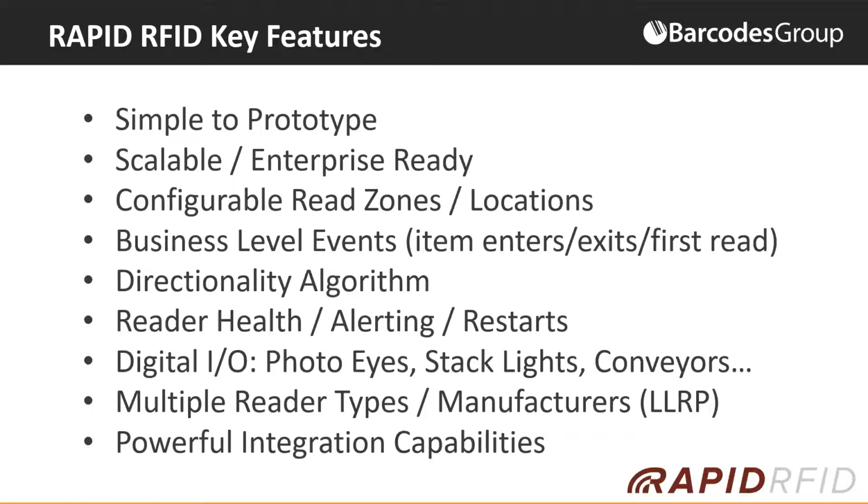That's something we've built on top of it to understand what's happening with the RFID tags as they're going through my environment. The reader health is important. If for whatever reason that reader goes down, or it's unplugged accidentally, we need to make sure it's up and running. So we'll try to reconnect it. We'll try to restart it. But if that doesn't work, we're going to send out an email alert to say, hey, Bob, go check on this.